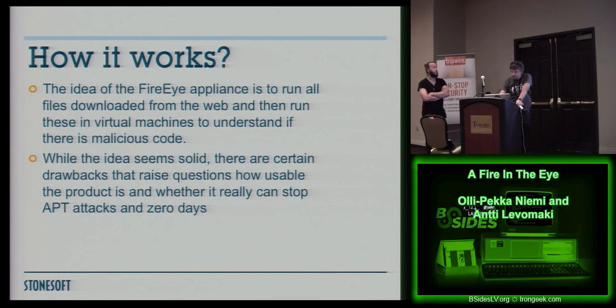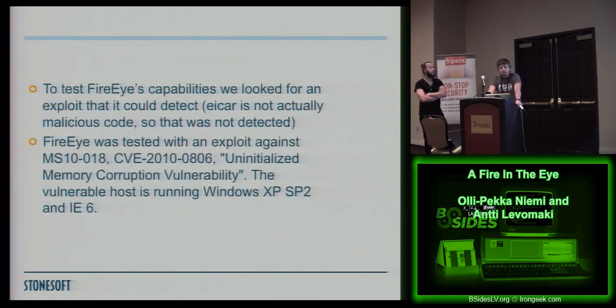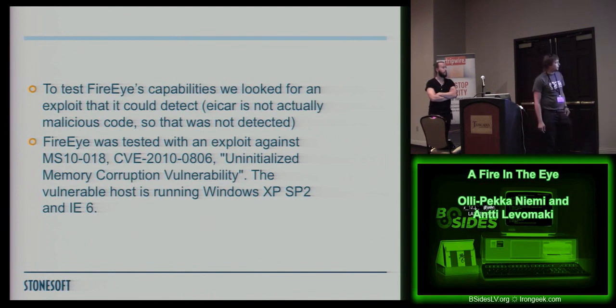at least it made me question how usable the product is and how it really is able to stop APT attacks. So to test FireEye's capabilities, we looked for an exploit that it could detect. First, we of course thought that we would use EICAR, but since it's not actually malicious code, it doesn't show up in any way. So then we selected this MS10-018, CVE-2010-0806. That's a use-after-free memory corruption vulnerability in Internet Explorer, and the same vulnerability is in IE6 and IE7 as well. So we were doing this by exploiting Windows XP Service Pack 2 and Internet Explorer 6.